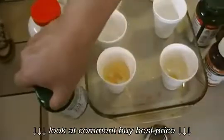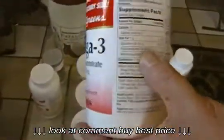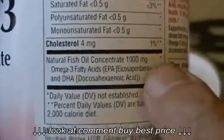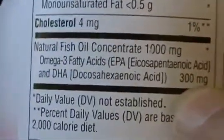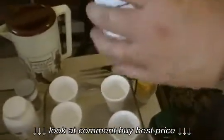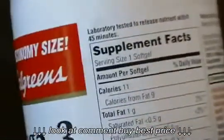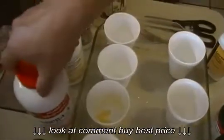Next one is a Walgreens over here, 1000 milligrams, and DHA is about 300 milligrams. The serving size is 1 capsule, so each one contains about 300. Two of them will be 600. So with 2, it should be more than enough to compensate for that.